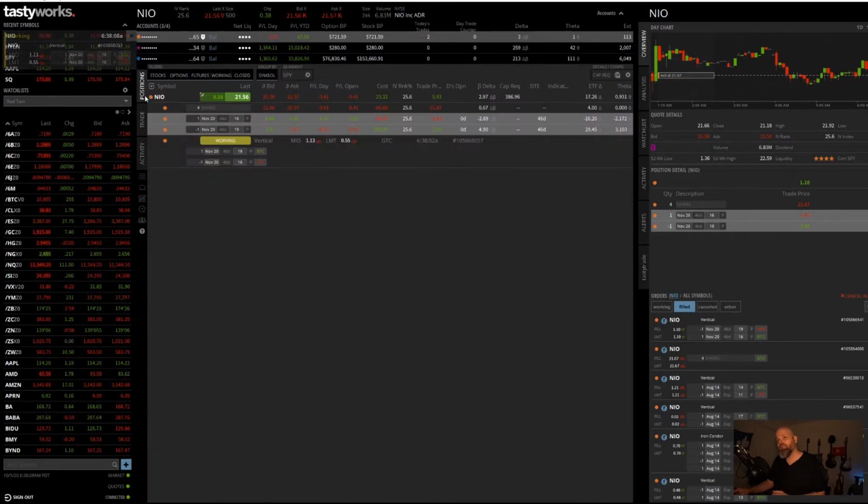High probability that this trade comes in. If the market tanks and NEO goes below $19, $18, $17, I start to lose money. If it goes below 16, max theoretical loss of $190. If you have any questions about this trade, go ahead and hit me up down below in the comments.